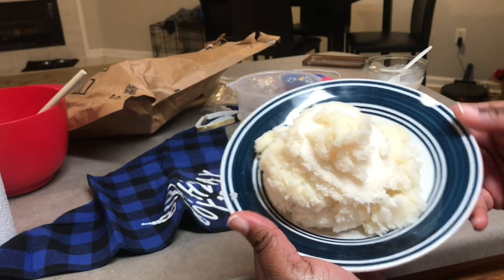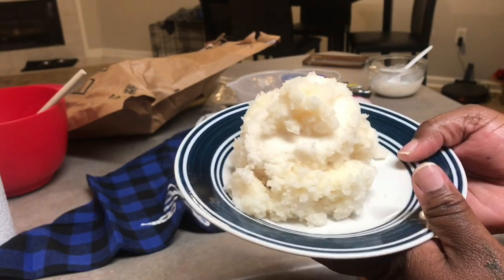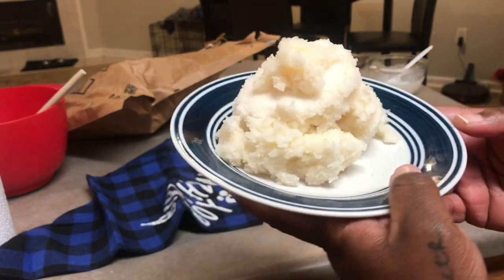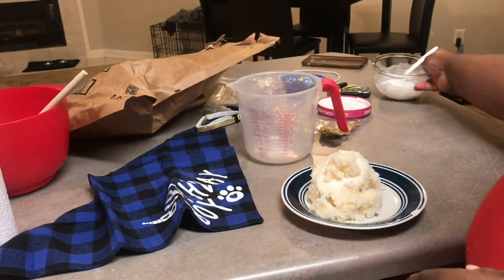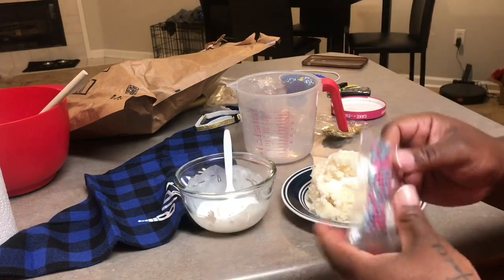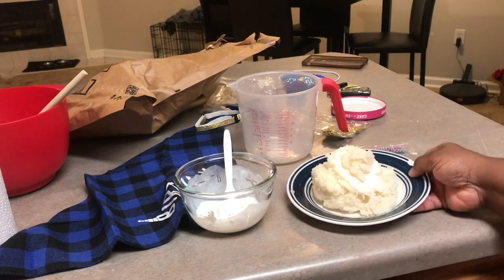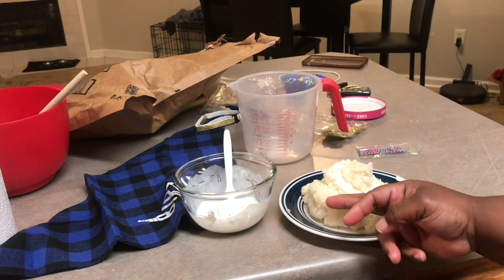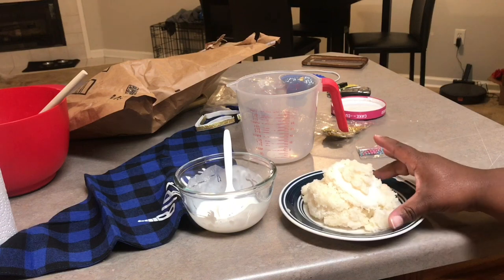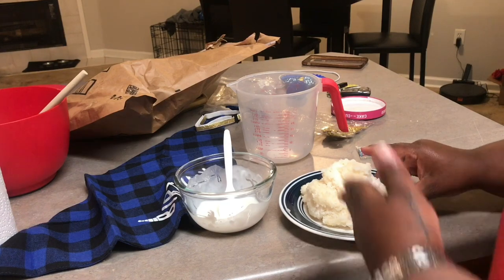Alright y'all, here's the finished cake. As y'all can see, it didn't come out too good, but what do you expect from a microwave cake? So we're just gonna work with what we got. I made the icing already right here, and here are the sprinkles. I'm just gonna leave this on the plate like this. I'm just waiting for it to cool off because it's real hot. I guess I could just shape it up a little bit.